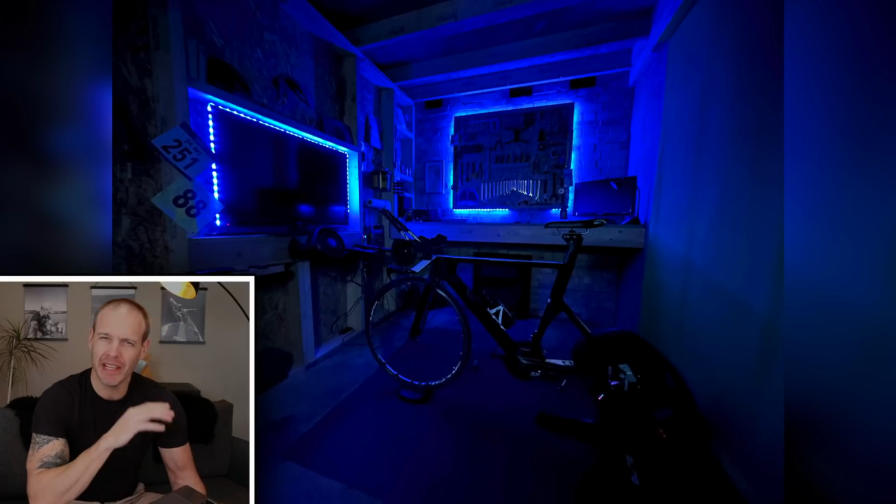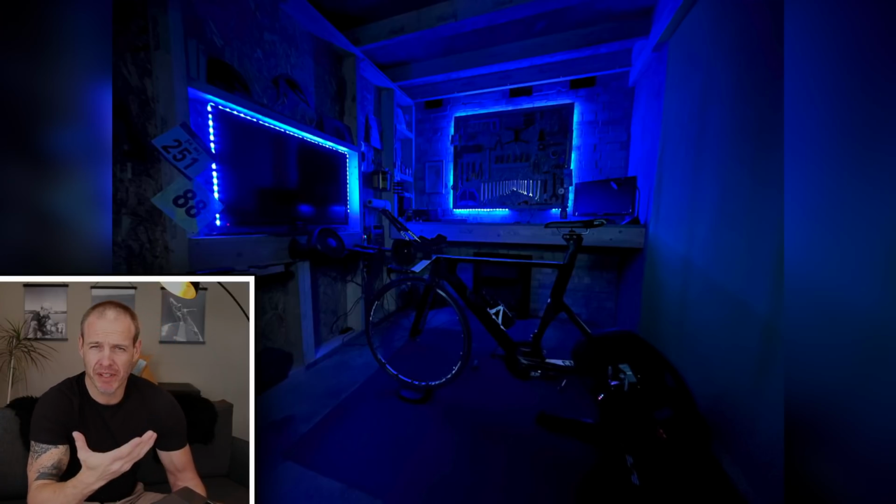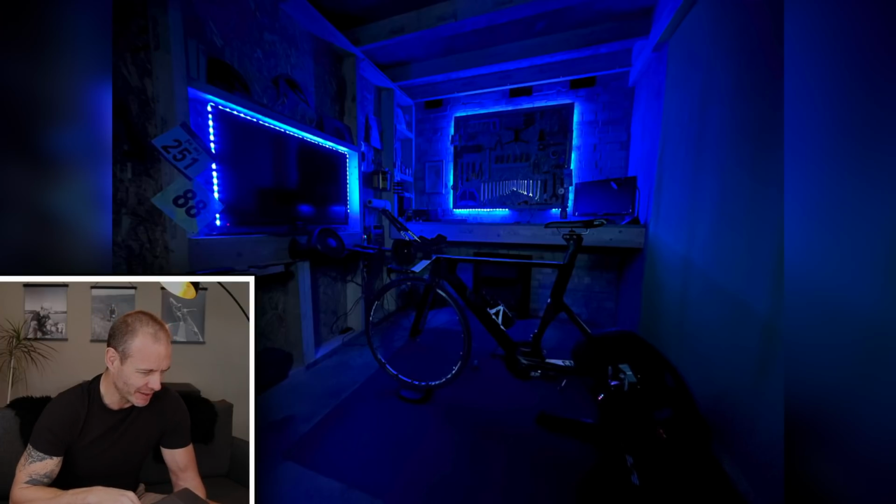And I do like the bike. I nearly bought a Canyon instead of the Cervelo P3X. Nearly bought one. Like them a lot.